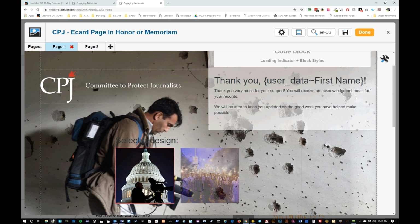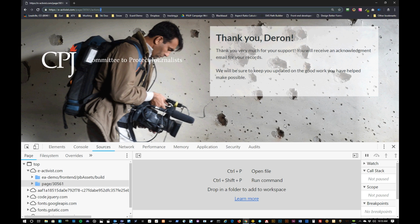Because they're using an e-card page essentially as the post-action page, no matter what. And so it submits the e-card if it was a memorial or tribute gift, and it doesn't submit the e-card if it wasn't. But either way, you only see the thank you, Darren, at the top, no matter which route you went. And that's what makes this a really novel approach to using our system, in a really kind of ingenious way.